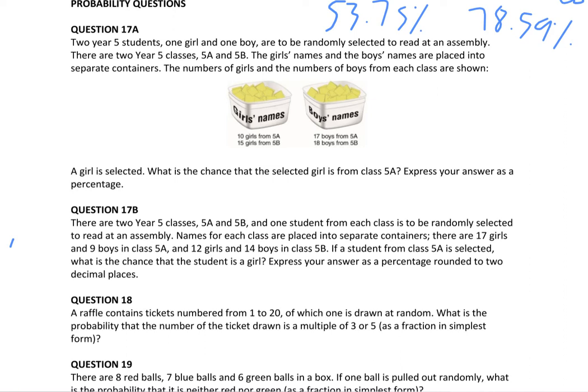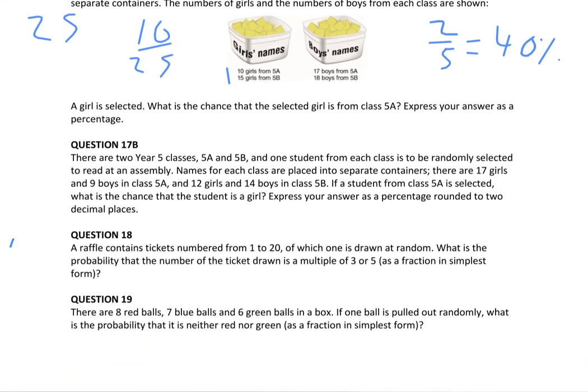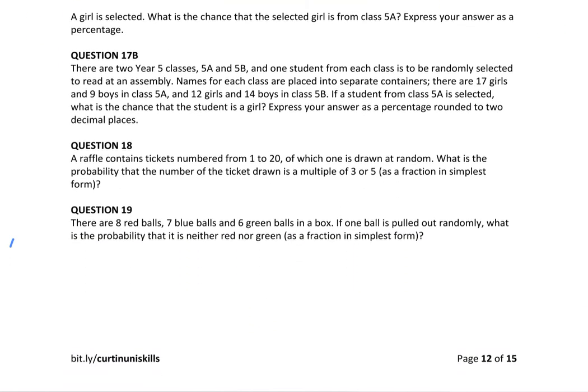What are the chances of a girl from 5A? Well, there's 25 girls, according to those values there, and 5A has 10 of them. So 10 out of 25, that is 2/5, which you put in a calculator, you get 0.4, which is 40%. All right, 17B, a lot of writing for not much of a question.